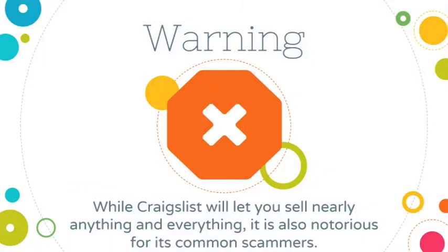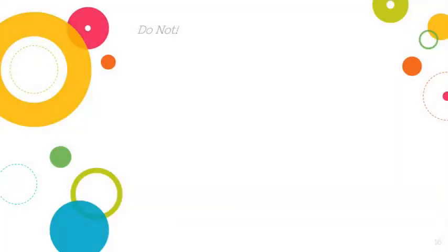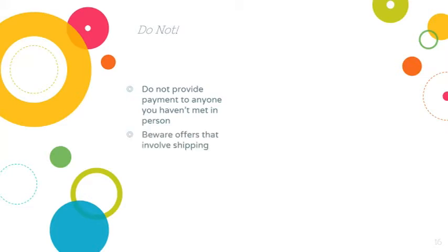Craigslist is definitely notorious for its scammers. You can sell nearly anything and everything on the site, but it has a very lax system and therefore sometimes attracts a bad crowd. Please take the following steps to be careful. Do not provide any payment to anyone you haven't met in person. While you can engage in shipping, beware of these offers as they are the easiest way for a scammer to get your money for the promise of something that will never come.